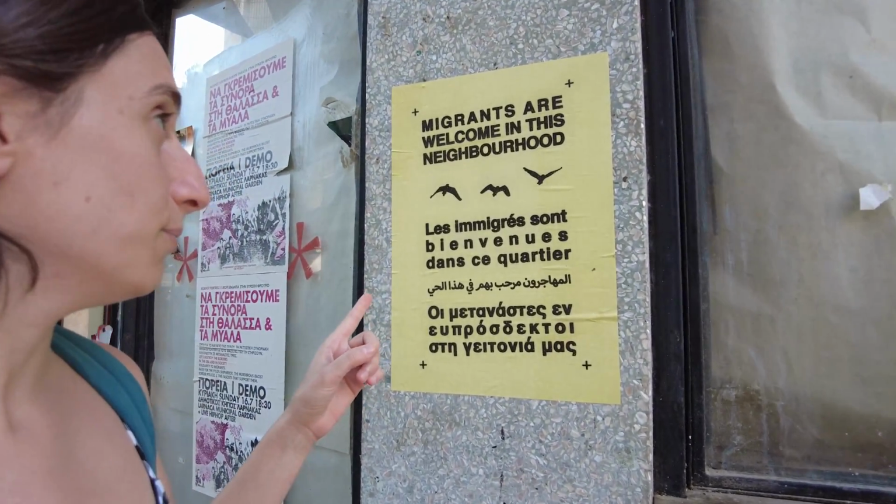We'll find out together. Remember how I was talking about diversity in Nicosia compared to Paphos and it being the capital? So here is a sign that I've seen. Migrants are welcome in this neighborhood. This is interesting. I'm not sure who put that sign there, but it feels nice that they are welcoming. I'm gonna try to go this way.